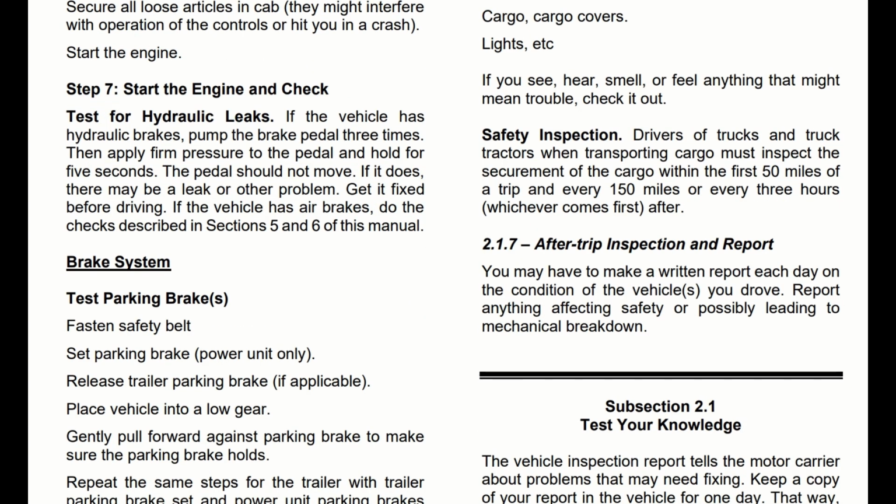Your safety inspection. Drivers of trucks and truck tractors when transporting cargo must inspect the securement of the cargo within the first 50 miles of a trip and every 150 miles or every 3 hours, whichever comes first. Subsection 2.1.7, after-trip inspection and report. You may have to make a written report each day on the condition of the vehicles you drove. Report anything affecting safety or possibly leading to mechanical breakdown.